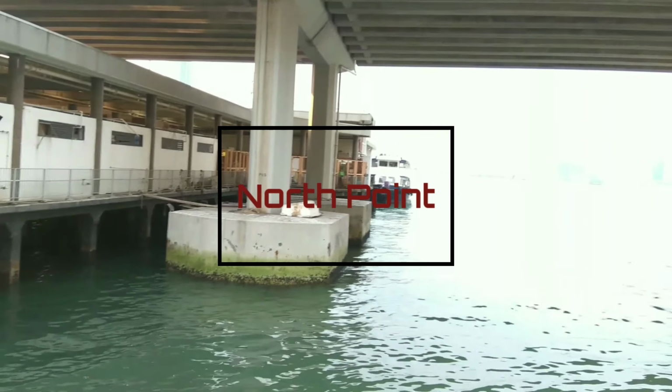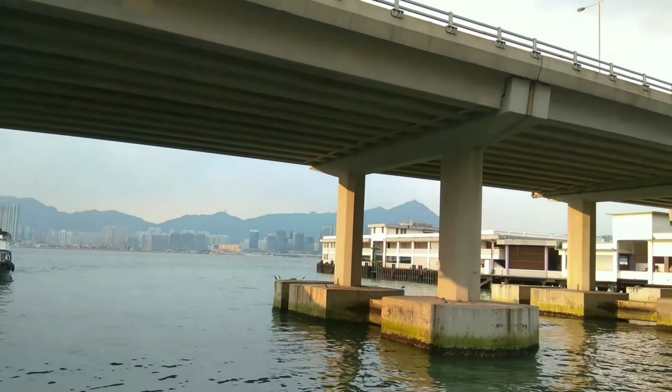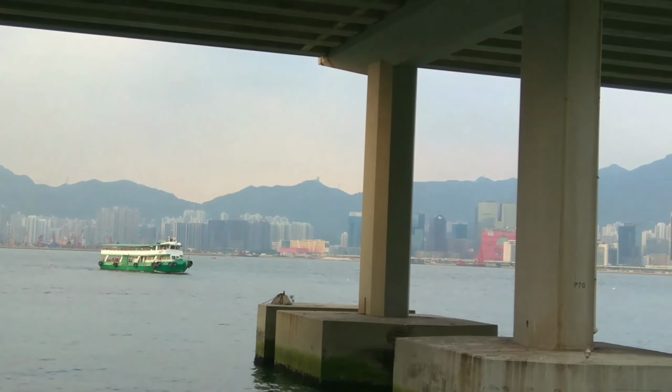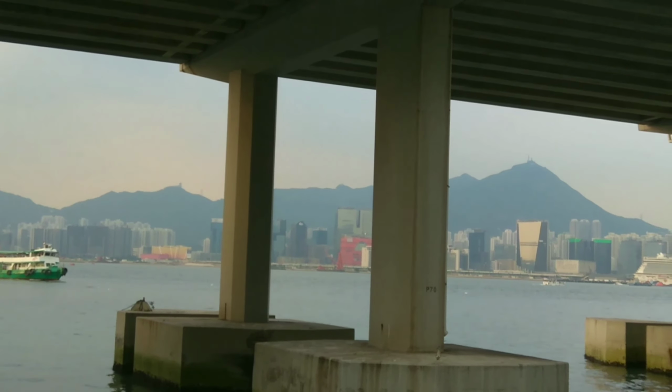This place is called North Point because it is the northernmost tip along the coast of Hong Kong Island. Just like other towns of Hong Kong Island, North Point also has a ferry pier historically. North Point ferry pier was used by settlers from mainland and other parts of Southeast Asia to enter Hong Kong Island.